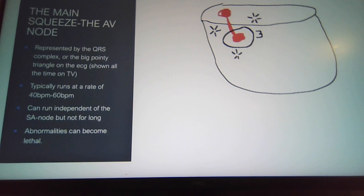The heart rate here typically runs from 40 to 60, whereas the SA node typically sits between 60 and 100, or what we call a normal sinus rhythm. These are what we call ventricular junctional, because it's meaning at the AV junction of the heart, ranging again from 40 to 60. This can run independent of the SA node, but not for very long. Patients who suffer conditions that make them start beating at the AV node typically have to have a pacemaker put in. Abnormalities to this heartbeat, a quickening or a drastic slow, can create a lethal arrhythmia. All arrhythmia means is an abnormality to the heart, or an abnormal rhythm.